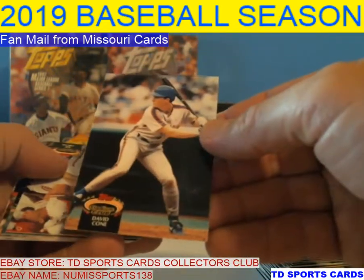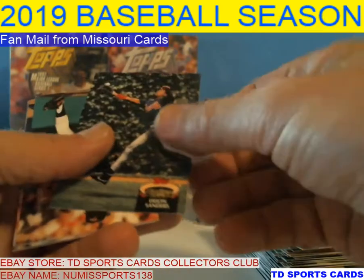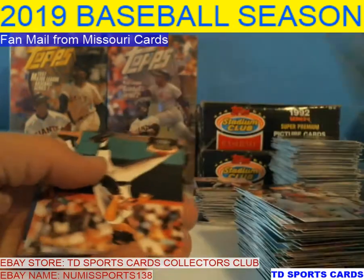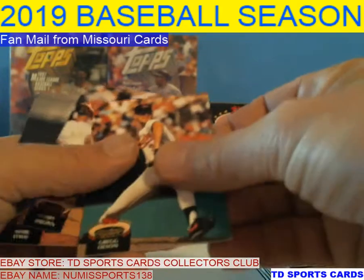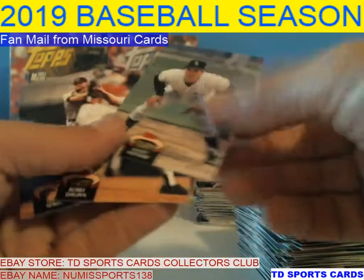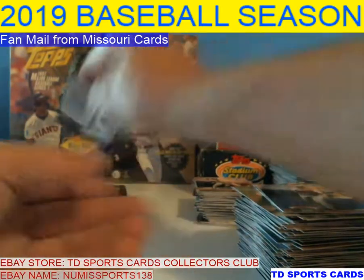David Cone, and that's David Cone hitting. That's a pretty cool card. Kip Gross. There we go. That's one of the ones we wanted, actually. Neon Dion. That's one of the ones we actually want out of this. Greg Olson. Fletcher. Big Ben. He had a pretty good career. Mark Lewis.